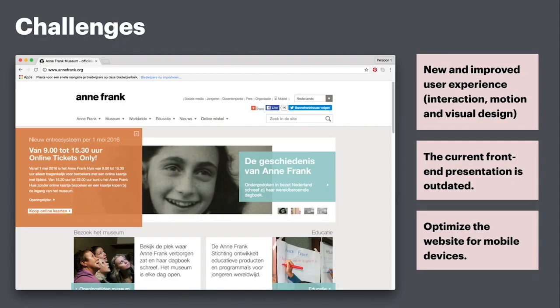But the main challenge was to optimize the user experience. The old website was really outdated and was not suitable for mobile. And there was a really big ecosystem of all kinds of sub-sites that had to be integrated in one platform.